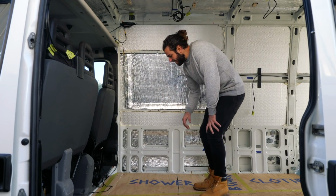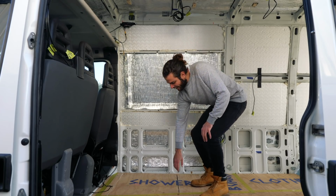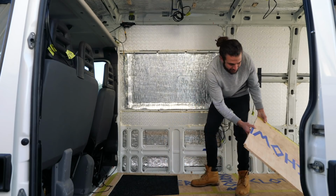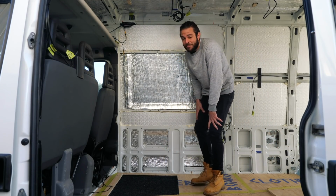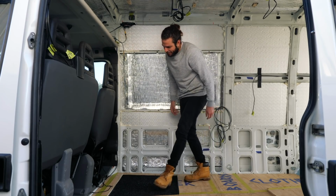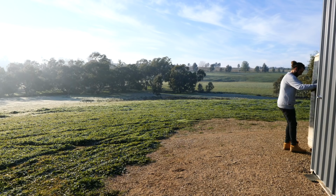As you can see here, this is the space I have allocated for the shower. I've had to do a few minor adjustments, and there we have it. And I know what you might be thinking, which is something that I don't hear very often, but that's not that big. Well, the truth is that that's not all of it. Check this out.